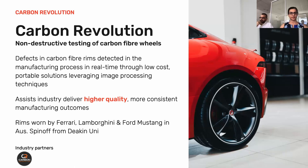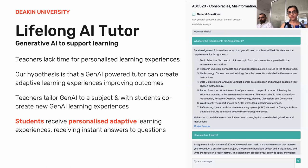We've also been looking recently at a lot of work in the generative AI space. There have been a lot of requests from Deakin University to see how we can leverage generative AI in the education sector. One of my colleagues has put together a lifelong AI tutor. This again looks at personalizing answers to each student and creating educational material directed for their use.